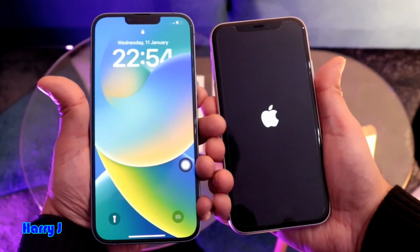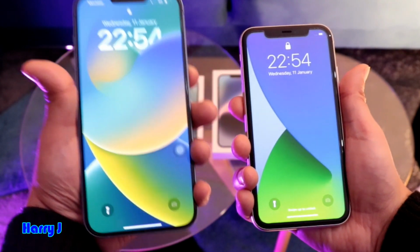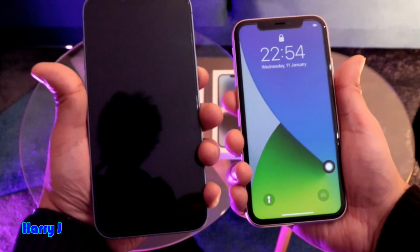iPhone 14 is the clear winner in this case. So the new processor and new RAM are working faster, as usual.